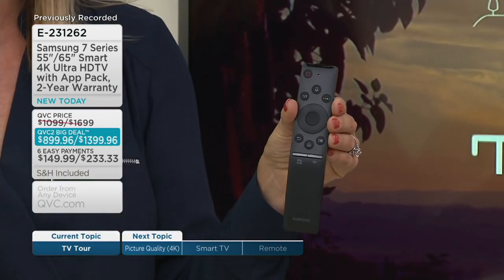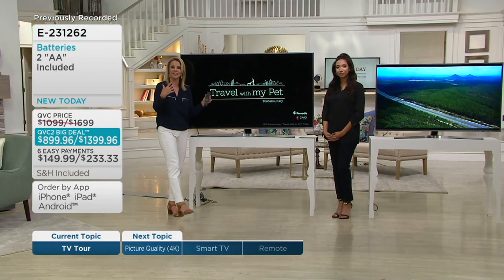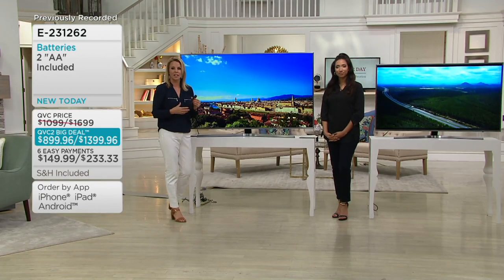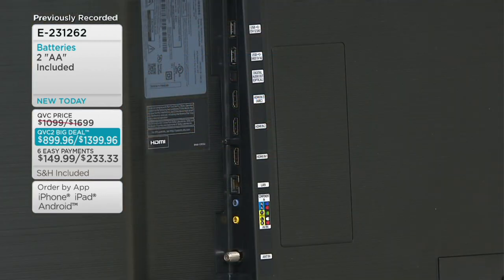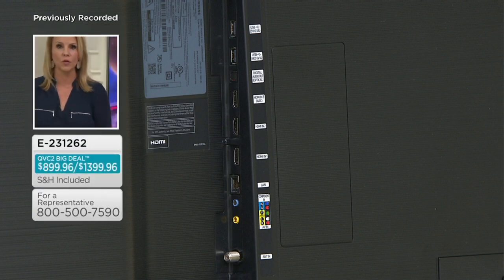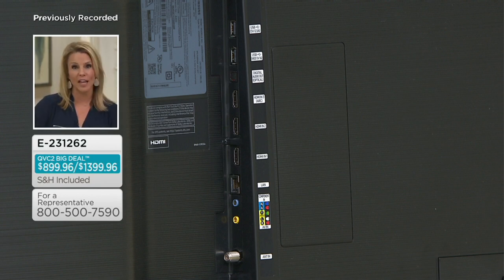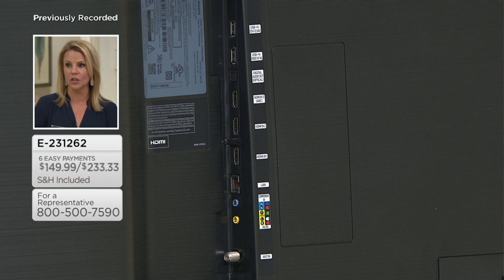And then we're going to show you the inputs available for this as well, because a lot of people always have questions about what connectivity is going to be available with this. So you actually have three HDMI ports included. HDMI ports are normally how you would plug in your cable box, your Blu-ray player, your DVD player. So you've got three HDMIs there, so lots of connectivity. You've also got two USB ports included. So if you want to move over photos or videos from your vacation from your computer, you can just do that via a USB drive.